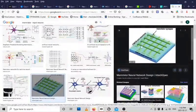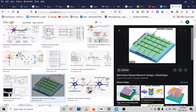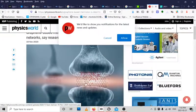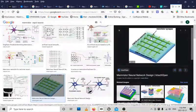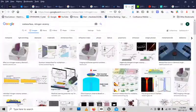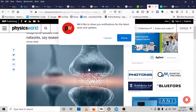Because if you look at the crossbars, those vacancies exist in between all the crossbars. And they act like a synapse. See? They act like a synapse. The same way the synapse exchanges ions. That's why this is a marvel. They're simulating the brain. And these memristors exchange vacancies basically the same way that the neuron exchanges ions.